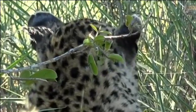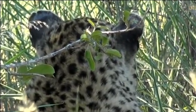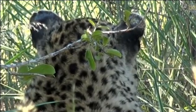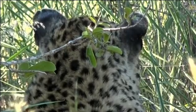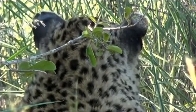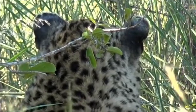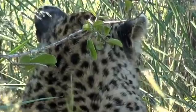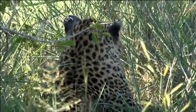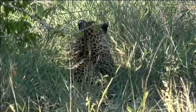And because it's small and growing and needs nutrients, she's having to kill quite a lot. We saw her finish an impala lamb yesterday afternoon, and now she's on the hunt again, trying to sustain that little mouth that's probably still ravenous. It will feed off milk as well, but it is going to start going on to meat. But this is what's going to happen now. She's going to go into a sitting position where she's going to wait and bide her time and hope that these impalas start coming a little bit closer.